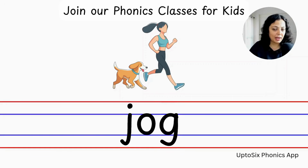We have to check after writing if we have written any extra sound, if we have missed any sound. So we will check our writing on our own. Jog, jog. That means we are able to read the word. That means this is correct. Very good. What is the next word?